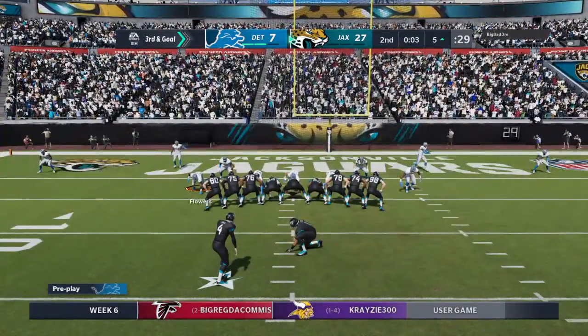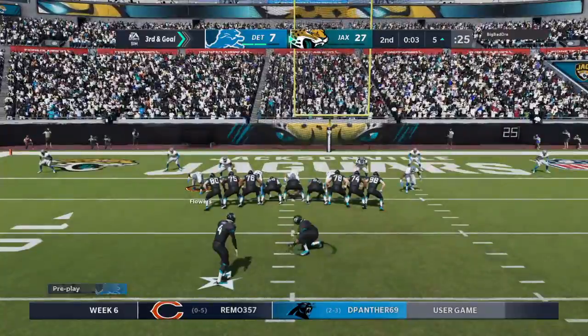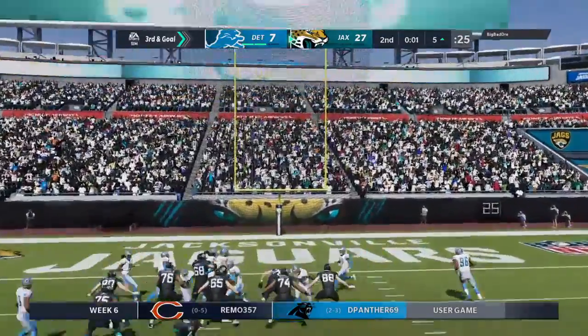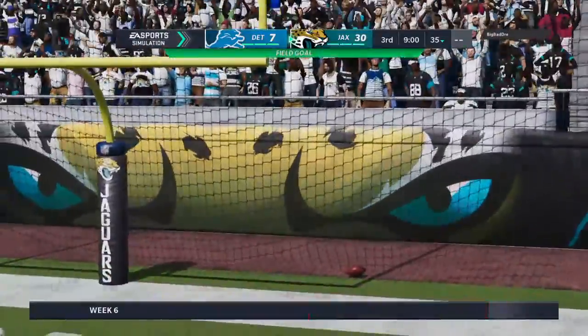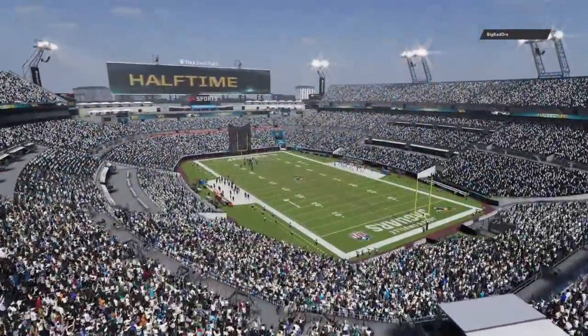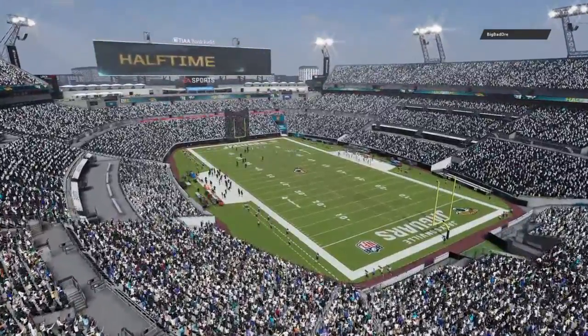On is the field goal unit to see about getting 3 points. From the left hash, should be a fairly easy one here. And Lambeau will get this one through, and that will do it for this first half. So we've come to halftime after a very one-sided beginning to this one.